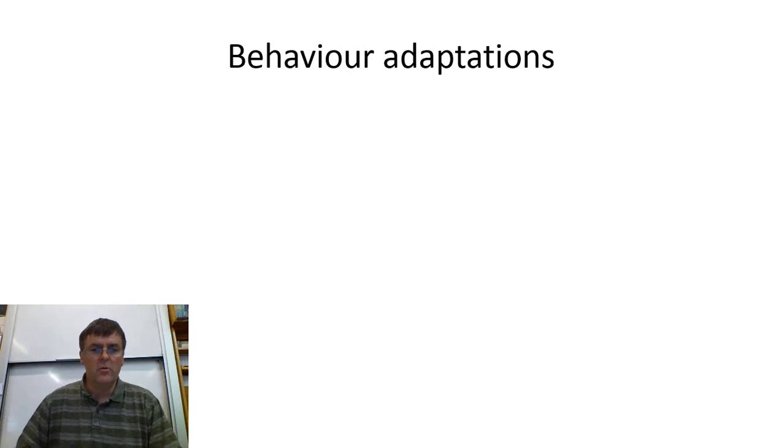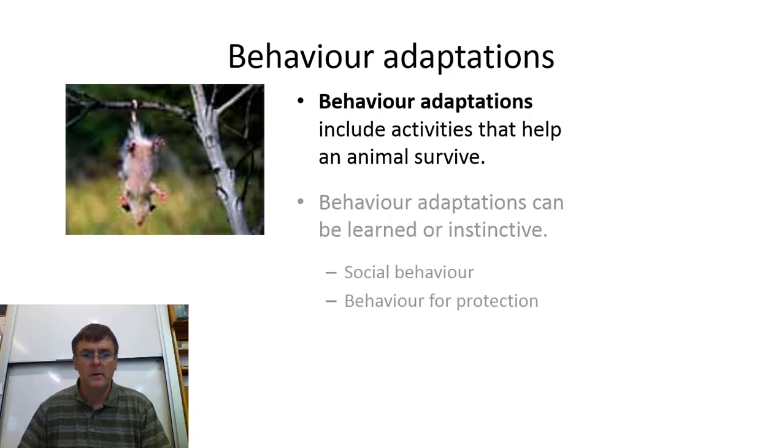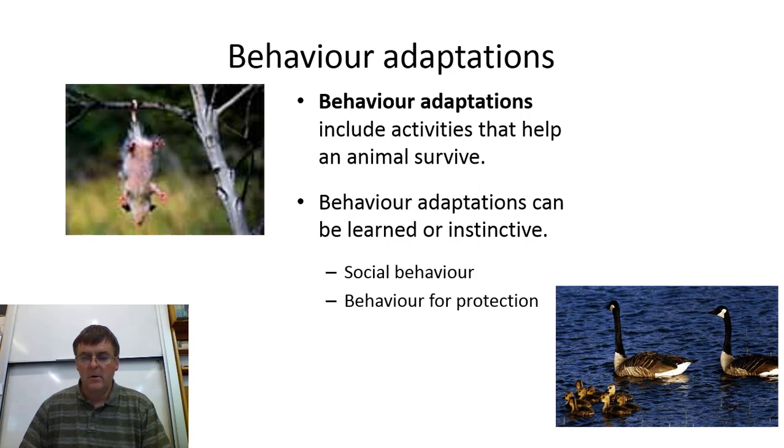So behaviours, things that you do. So let's have a look. There's a North American opossum, and it does a thing called playing dead to try and survive. We have possums here in New Zealand. They don't play dead. They do look a little bit startled in the headlights of a car and end up dead though. Perhaps that's not a good behaviour to do. So we can learn them, or they can be built in, instinctive, in your genetics in some way. So there's some Canadian geese with their goslings, and goslings imprint on their mothers and they stay close for the rest of the time while they're growing up.